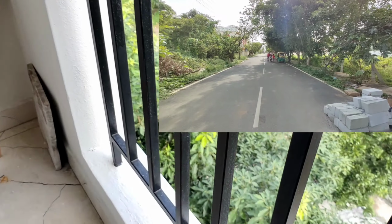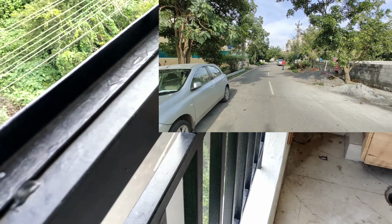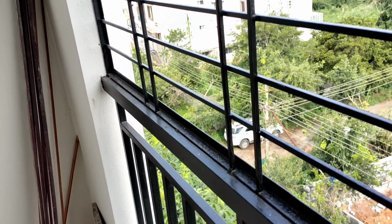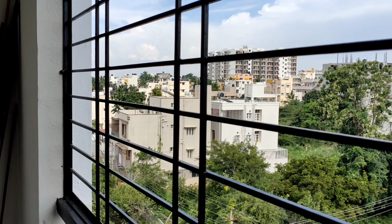And this is the main road, 40 feet road entrance. Directly on the main road it is. And very close to JP Nagar 8th phase main bus stop. The bus stop is there somewhere. It is walkable.